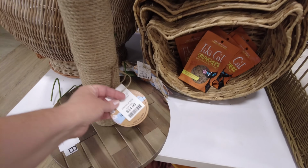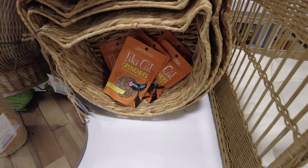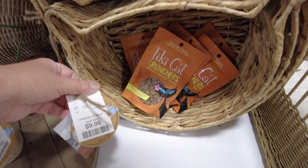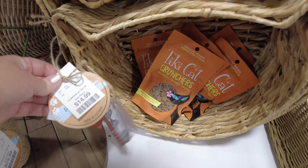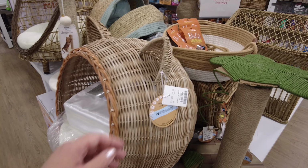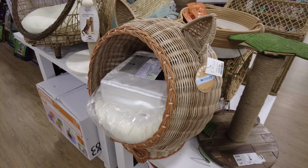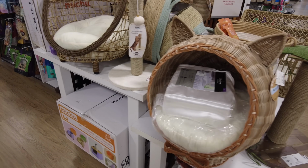We've got some really fun little cat items still. These are $25. I do think these are adorable. The little baskets that look like cats. They have them in different sizes, the small one was 10, medium was 15. We've got $50 on this, super fun. I love that it has the little ears on it and a little bow.